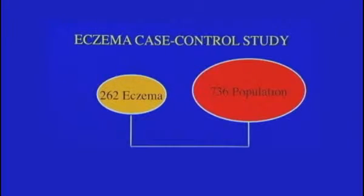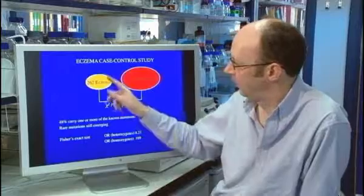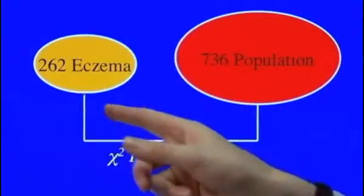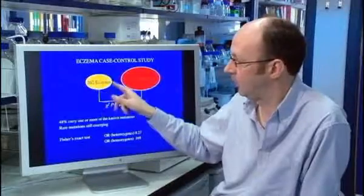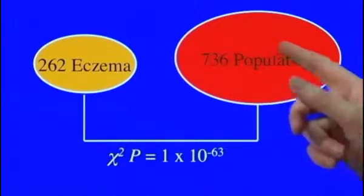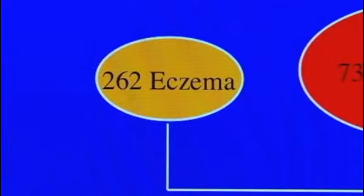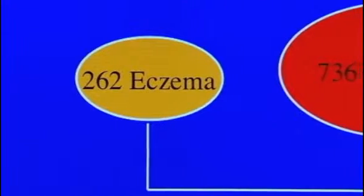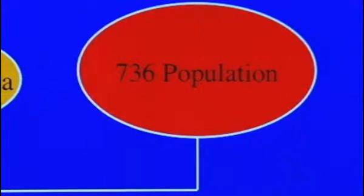One of the tools we use in complex trait genetics to study common diseases such as eczema is called the Case Control Association Study, and it's outlined here in this diagram. What we basically do is collect a group of cases with the disease, in this case 262 DNA samples from children with eczema. And then we also collect population controls. So this is a general population matched to our eczema cases. So Irwin counted the number of filaggrin mutations in the case population, those with eczema, and then counted the number of mutations in the control or general population.